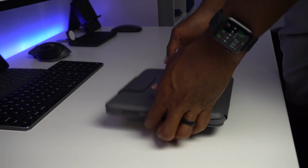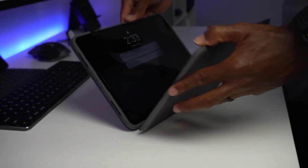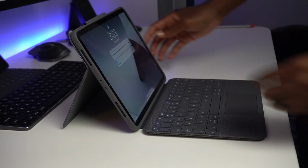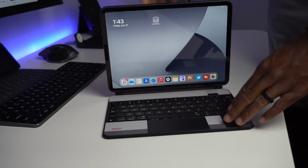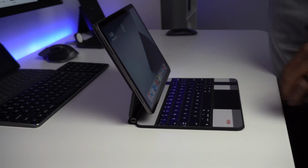Also, if you're on a desk that is small, you're gonna need some wiggle room using the Logitech Folio Touch, because if you are using it on a smaller desk and you're trying to get that perfect angle for your keyboard case, you may not have enough room to move that hinge around. Versus the Apple Magic Keyboard, the hinge is more of a top moving hinge than a bottom moving hinge. So you're gonna get your angle from moving the iPad screen up and down more so than using an actual hinge itself.